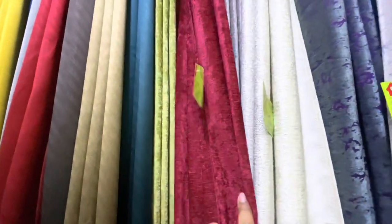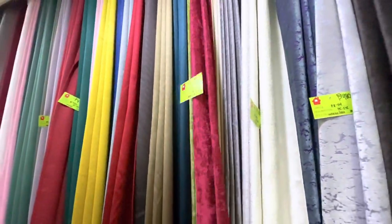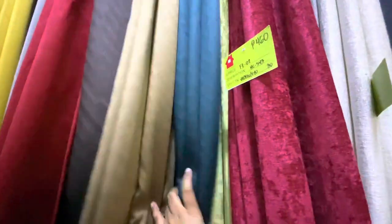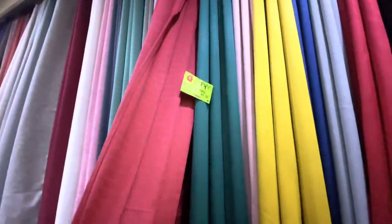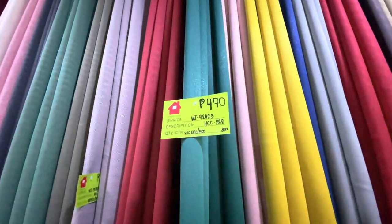This is $460 din. Basta yung pare-parehong texture, different color, same prices lang siya. Okay? Ito hindi ko alam mo lang nakalagay eh. Tapos ito $470 yung ganito. Pupur ka pala itong green, $470.